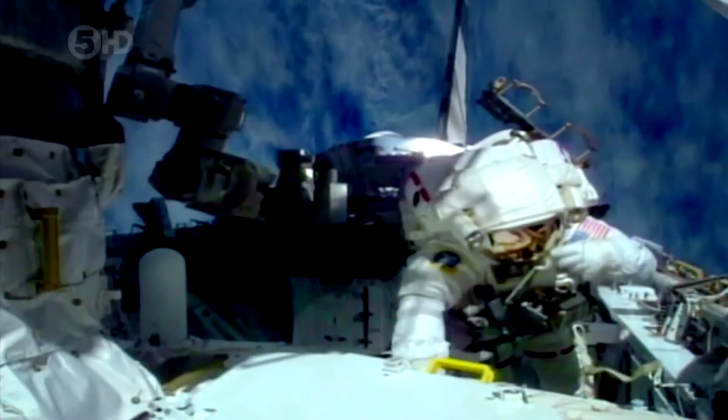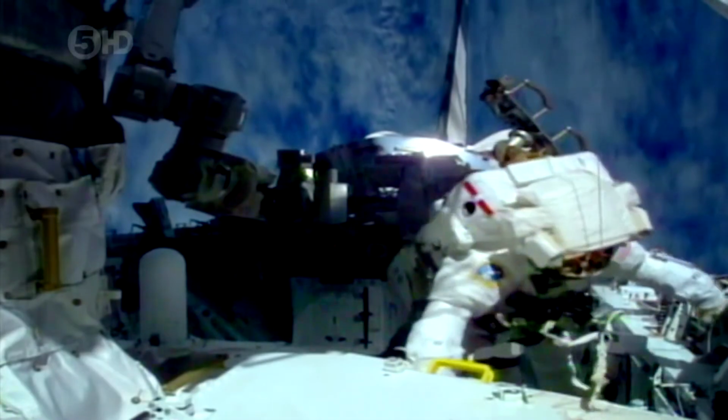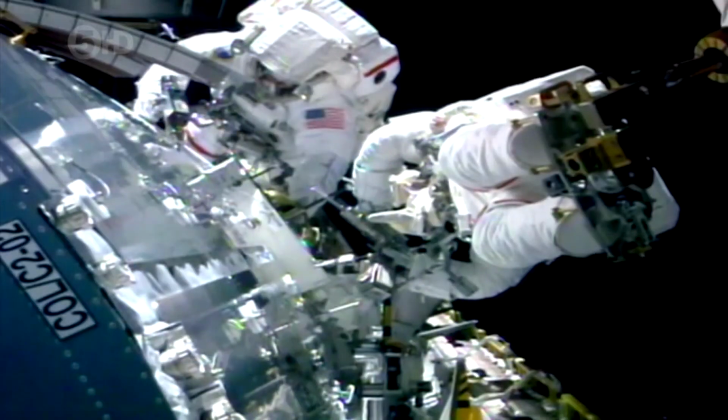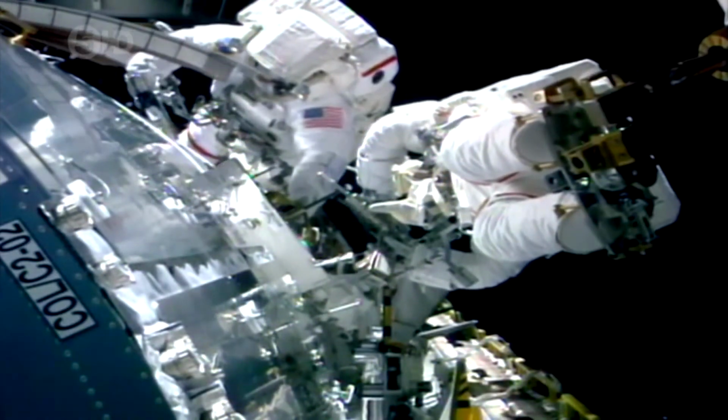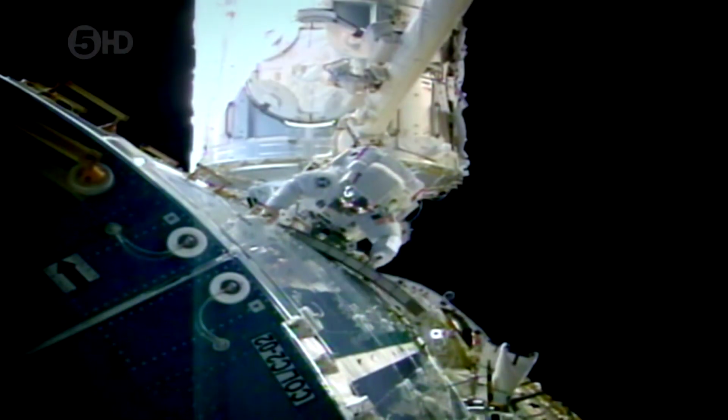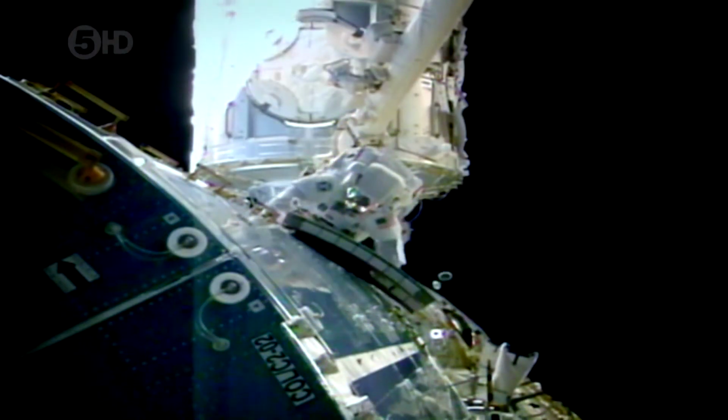Back at the real space station, Rex's first task is to unload the module from the shuttle's hold. Okay, so let me hold steady here. The 10-ton laboratory may be weightless in space, but to move this awkward shape, he needs a helping hand.